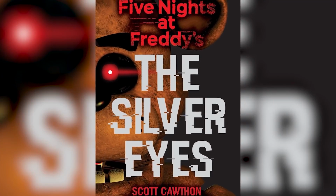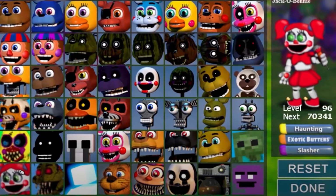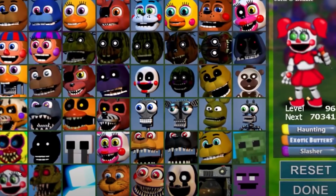Of course, people also believe that the Circus Baby that we see in this game is some other model of the animatronic and not the same one that we see in Sister Location. Still, she's a version of Circus Baby, so this still seems like a relevant fact to keep in mind. Could come up later, as things from FNAF World or the novels could end up being inspiration for stuff that happens in the main series of games.